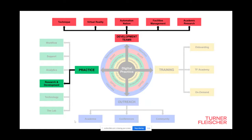Looking at practice, I mentioned R&D, research and development, is so critical to the core values of this firm, to progress us forward, keep us current, keep us on the leading edge of new technologies, how to implement, how to better the practice of architecture.